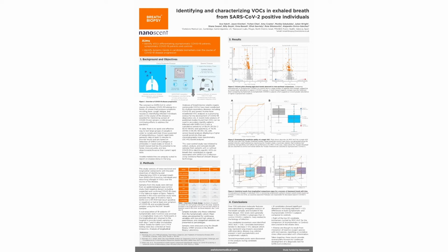COVID-19 was a major pandemic caused by coronavirus that, among other things, creates inflammation in the lungs. To date, there is no quick and effective way to test large groups of people in order to isolate and treat those suspected of being infectious.